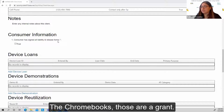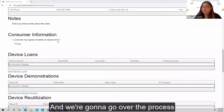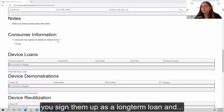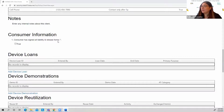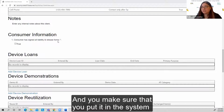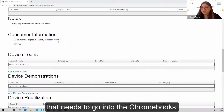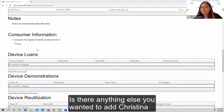The Chromebooks, those are a grant. Those you just need to get the consumer information, and we're going to go over the process of entering the Chromebooks into the system right now. And once they're in your system, you sign them out as a long-term loan, or an open-ended loan rather. And you make sure that you put it in the system and they're good to go. There's not really any additional work that needs to go into the Chromebooks. Is there anything else you wanted to add, Christina, or are we good?